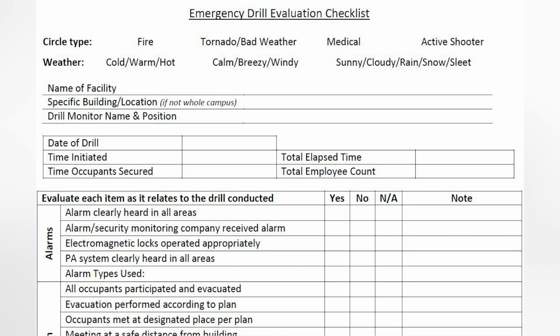The second one is tornado. Anywhere you live in this country, there's a risk of a tornado. Yeah. So you want to know your shelter in place area, do a drill so everybody knows what to do, what the alarm system is. So that one's pretty easy too.